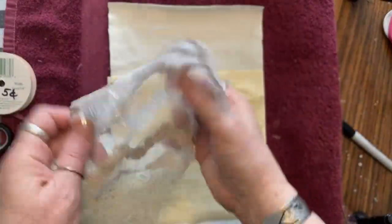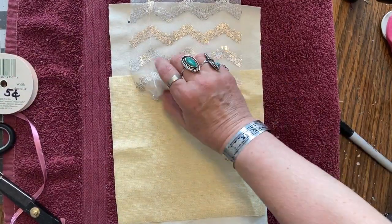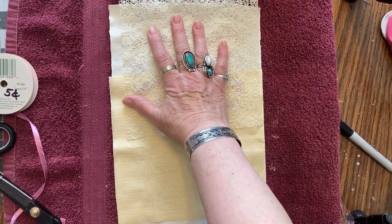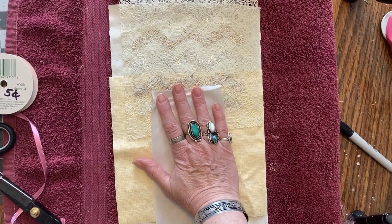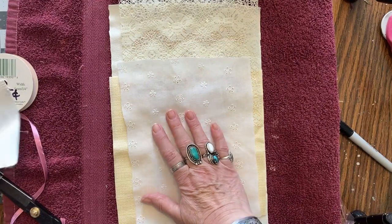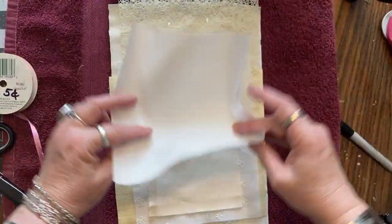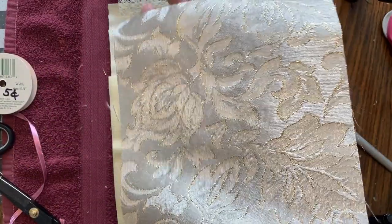Got some shiny stuff. Some cream colored lace, some gold shiny stuff, cotton eyelet, some bridal satin in cream, bridal satin in white. This has gold.